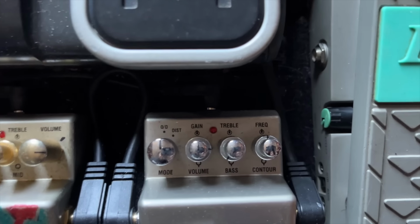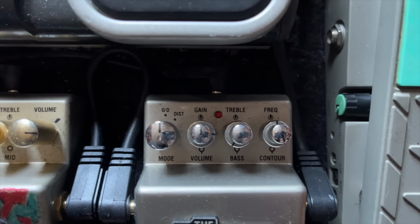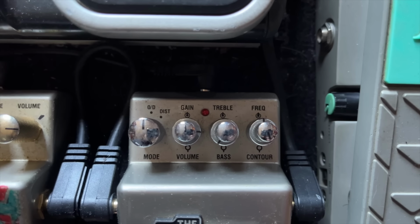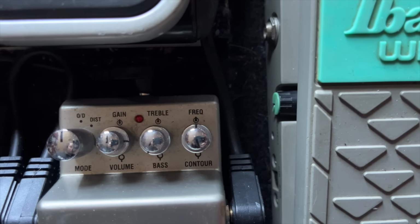And then this is the Marshall Jackhammer, my dirty clean John Frusciante thing, set to the overdrive mode, which I still think is distortion, to be perfectly honest with you. Gain at 12 o'clock, you can see what's going on. No treble and bass, they're turned all the way down, and frequency contour dial like that.